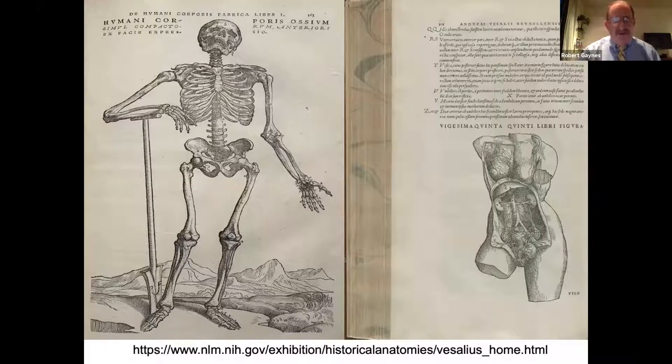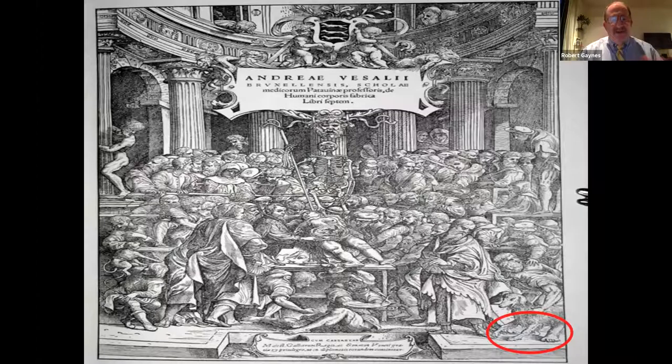If you're interested in seeing these in much higher resolution, the National Library of Medicine at the NIH has digitized all the figures from De Humani Corporis Fabrica, which is where I got some of the figures you've just seen. This is the frontispiece of the De Humani Corporis Fabrica. And here you can see the artist is making several comments.